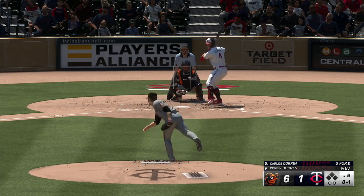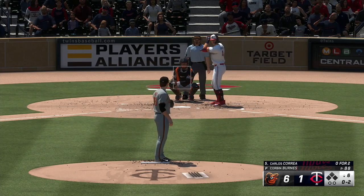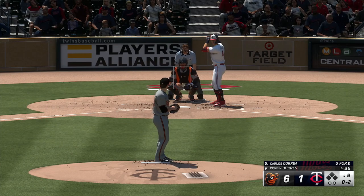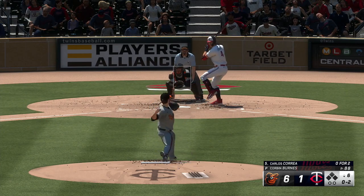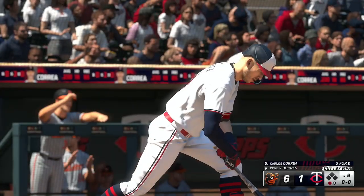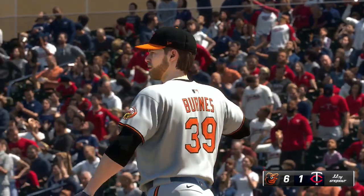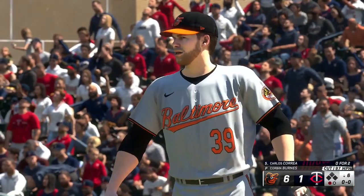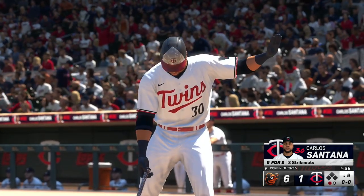0-1 now. Right through there for a strike. Swings through that one. It's a strikeout. Well, that at bat seemed to be over as soon as it started. Three pitch strikeout. You've got to be better at the plate right there, at least to foul something off, extend that at bat.